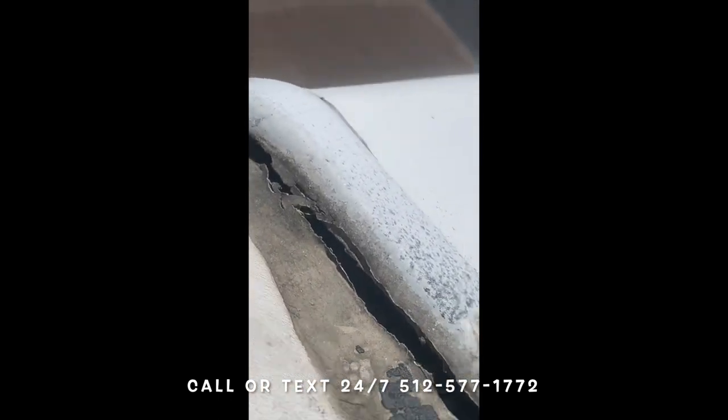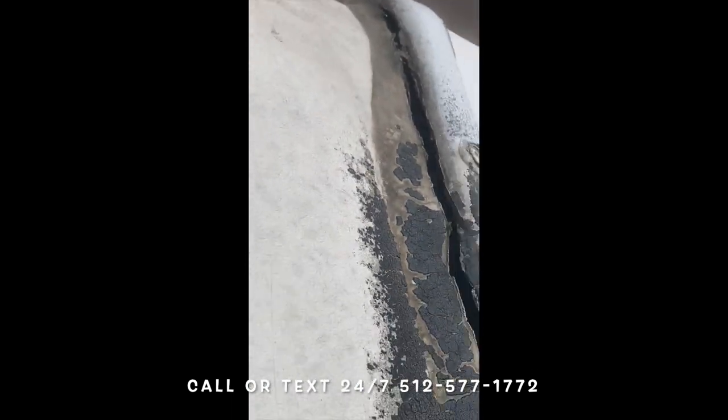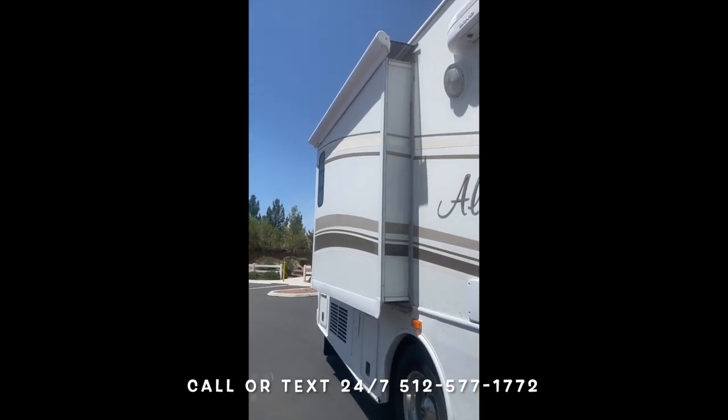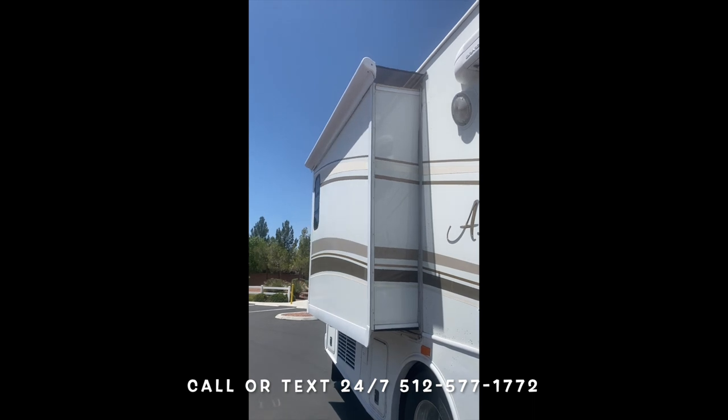Get a steam cleaner and clean the headliner. I can't guarantee that. But in my semi-professional opinion, there's your leak. Okay, take it in.